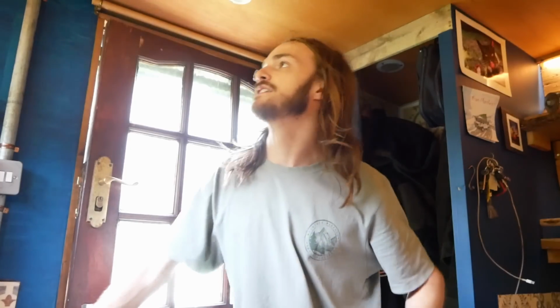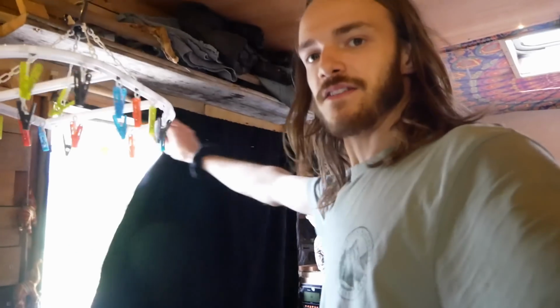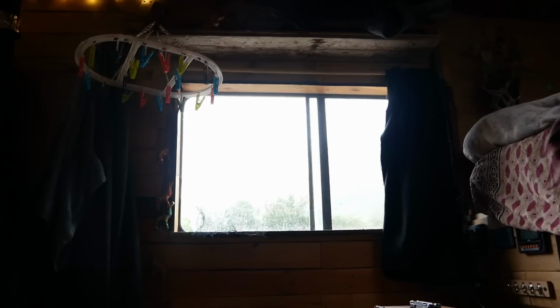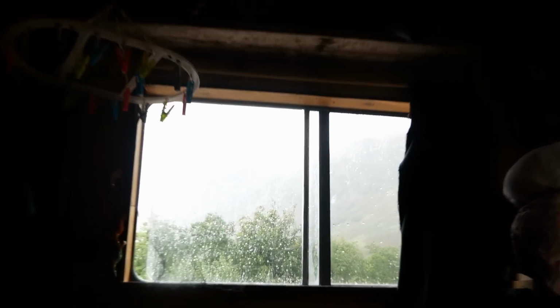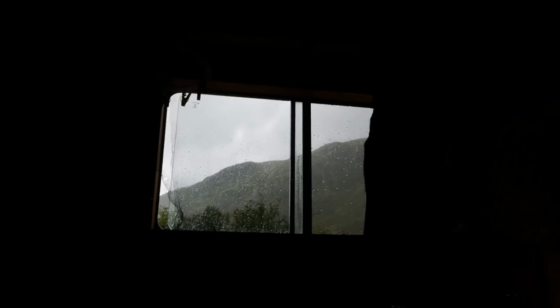And I put a curtain on the little porthole up here as well. Curtain on the porthole, only temporarily, just like this one. But they work, even though they are temporary. This one's just safety pinned together. But yeah, this window is an absolute game changer. It absolutely changed the room. You can just look out there at the mountain, which you'd never be able to do otherwise.